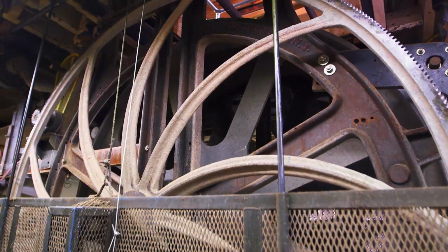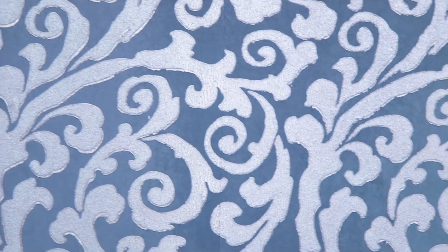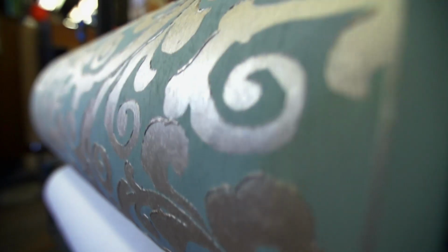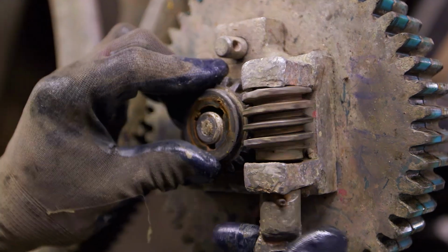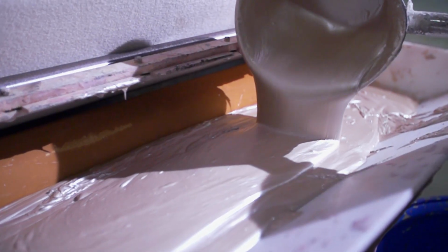This is York Wall Covering's surface print machine because calabash is a raised print design. It has a lofted textural feel where it doesn't just look dimensional, it is dimensional, and it's made to look like hand-painted, hand craftsmanship. And it's done with these beautiful engraved cylinders. The cylinders are attached to the printer with these wicked-looking gears and screws. Cool. Then, metallic paint is poured into the trays.